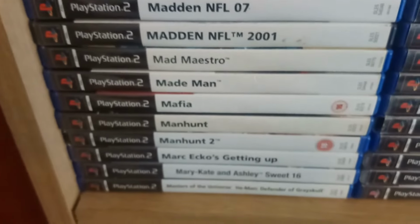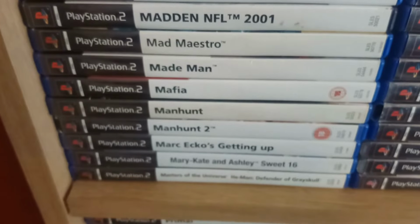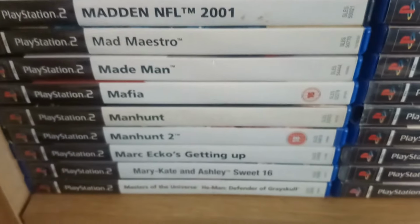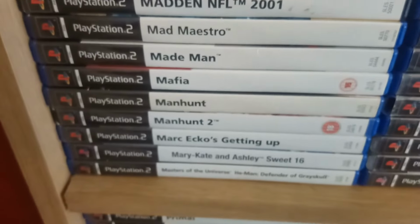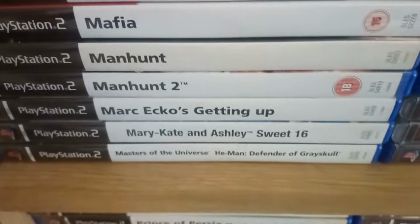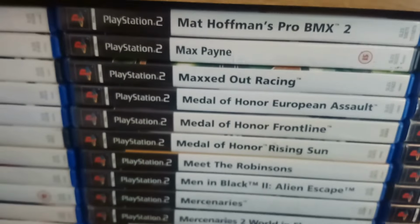You've got Made Man and Mafia next to each other, two sort of gangster games. Manhunt, the original, which I think is very hard to get now. And again, I know it's going for a few quid. Manhunt 2 as well, I think it was. I think it might be that one. Yeah, Mary-Kate and Ashley Sweet 16. Yeah, that's a driving lesson simulator. Yeah, that's when we were buying really rubbish games.